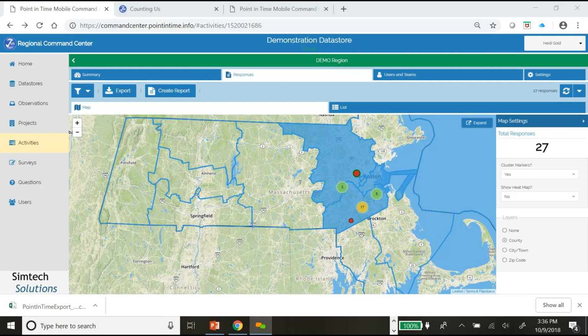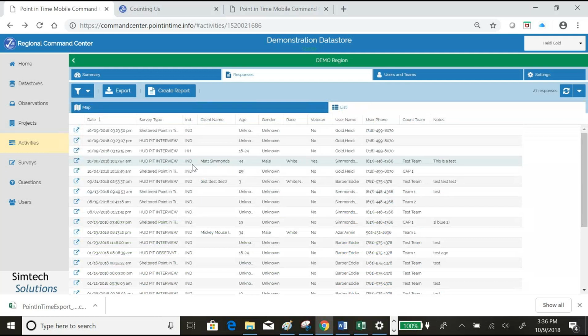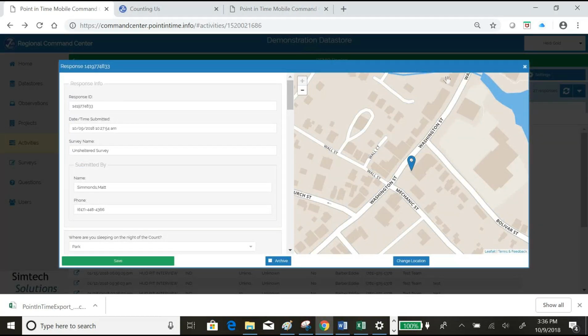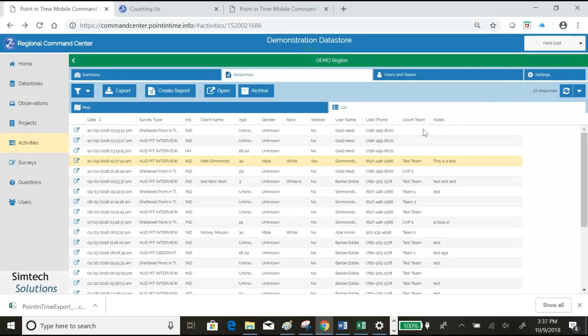I know you recommend access may be limited to a max number of people. No, there's not a maximum number of people who can have access. It's really just a matter of what makes sense for you and your region. A manager will have access to this part, the map and the list, and they would be able to open up records and change data.